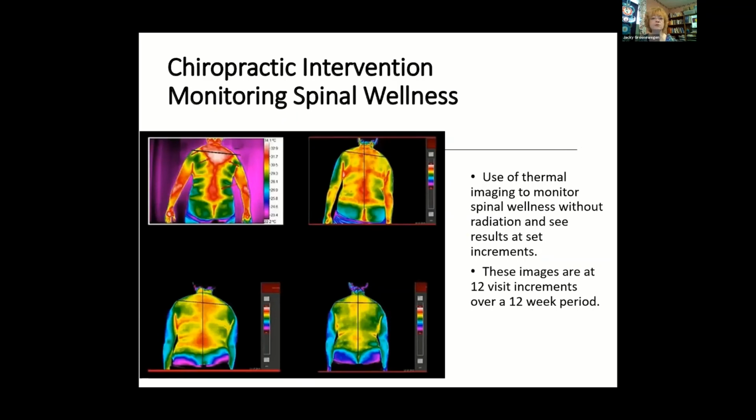Chiropractors love using thermography. This is a 12-week increment treatment plan, and it's remarkable to see what her posture was like and how much inflammation she had, and then in the bottom right, how much it was improved. Pretty incredible.